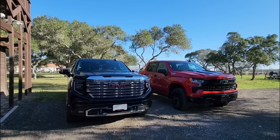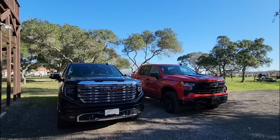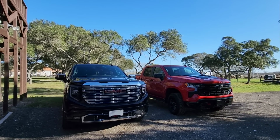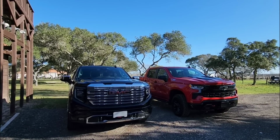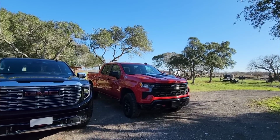What's going on, guys? So in front of me are two very cool yet slightly different trucks. One is our brand new 2023 GMC Sierra Denali 1500. This is a four-wheel drive truck and it is equipped with the all-new LZO 3-liter Duramax diesel engine. Next to it is a 2023 Chevy Silverado.